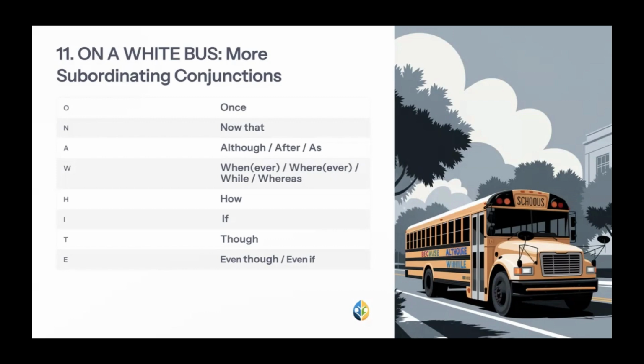W, that stands for when or whenever, where or wherever, while, and whereas. H stands for how. I is for if, T is for though, and E for even though or even if.